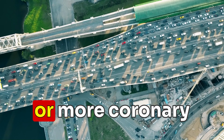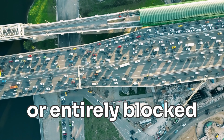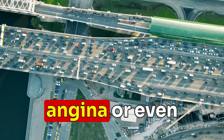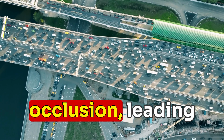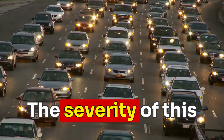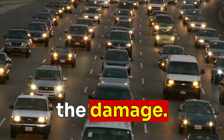It occurs when one or more coronary arteries, the highways of our city, become partially or entirely blocked by atherosclerotic plaques. This blockage can reduce blood flow to the heart muscles, resulting in unstable angina, or even cause a complete occlusion, leading to myocardial infarction. The severity of this traffic obstruction directly impacts the extent of the damage.